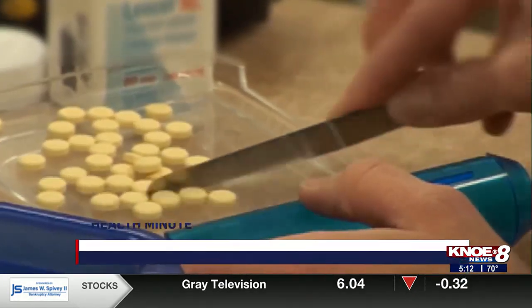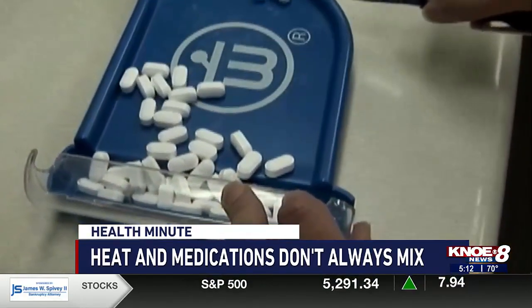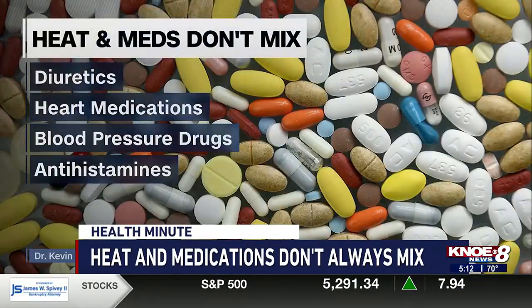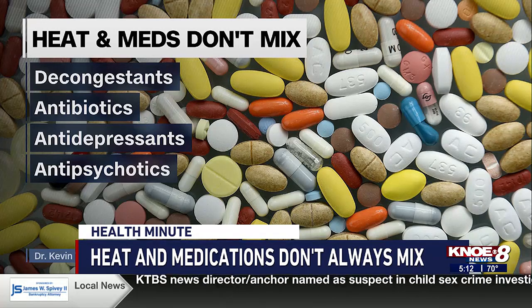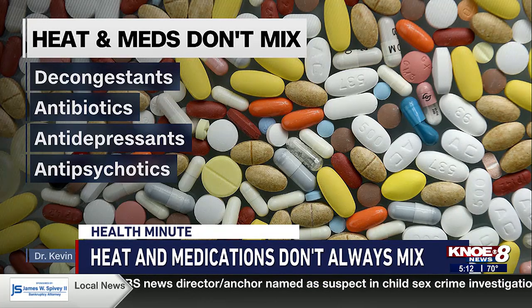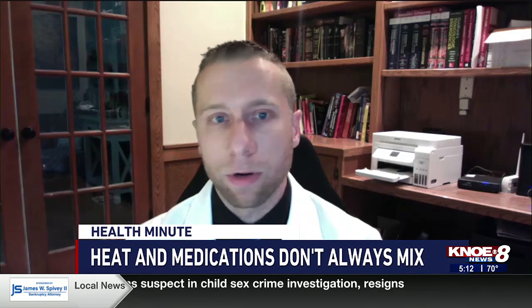Emergency medicine Dr. Kevin Watkins with Cleveland Clinic says medications that can cause heat intolerance include diuretics, heart medications like blood pressure drugs, antihistamines, decongestants, antibiotics, antidepressants, and antipsychotics. We worry most about heat stroke, especially when there are heat waves.